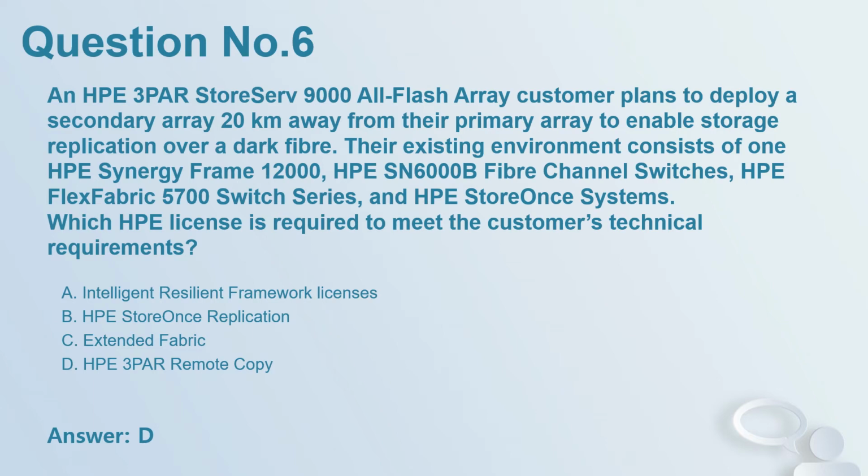Question number 6. An HPE 3PAR StoreServ 9000 all-flash array customer plans to deploy a secondary array 20 km away from their primary array to enable storage replication over a dark fiber. Their existing environment consists of one HPE Synergy Frame 12000, HPE SN6000B Fibre Channel switches, HPE FlexFabric 5700 switch series, and HPE StoreOnce systems. Which HPE license is required to meet the customer's technical requirements? A. Intelligent Resilient Framework licenses. B. HPE StoreOnce replication. C. Extended Fabric. D. HPE 3PAR Remote Copy. Answer D.